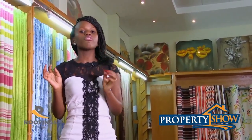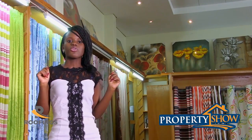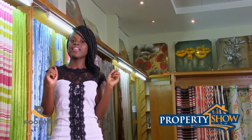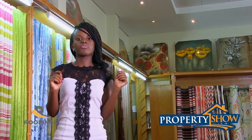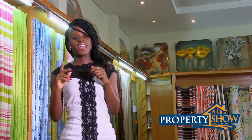Now, don't be afraid to use pattern. It is not an essential for life, not an essential for comfort, but yet it is a sign of luxury. So don't be afraid, go for any patterns, but remember to apply scale and balance while applying them to your house. Thank you. That was the interior design tip for the day. Goodbye.